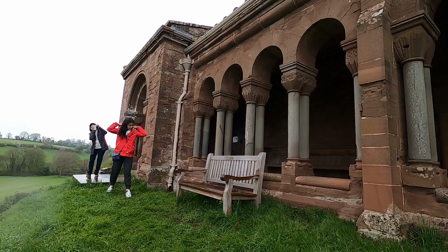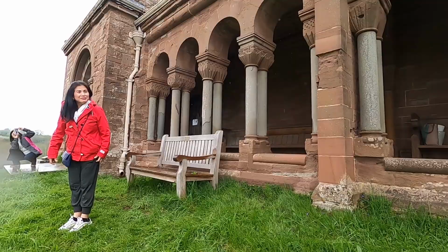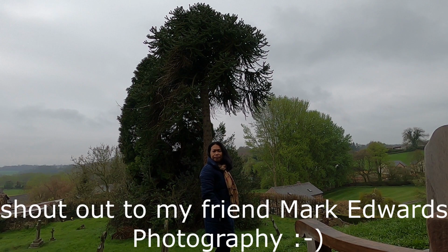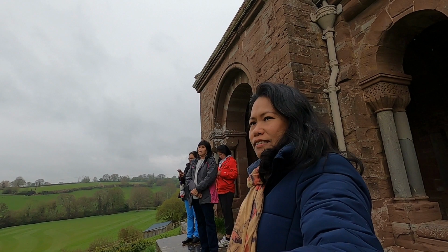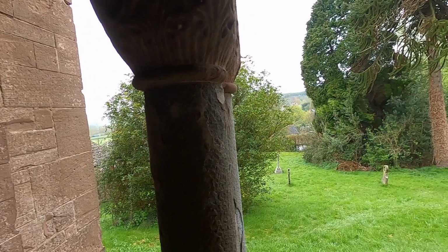Asa si Lerma? Nag-investigate sa kabilang bahay. Umakyat. Tara. Nalikas tayo muna. Ganda. Maganda dito kasi nasa taas siya, kaya nakikita mo yung village ng Hoarwithy. Ang ganda ng architectural design niya. It's very nice, isn't it, guys?